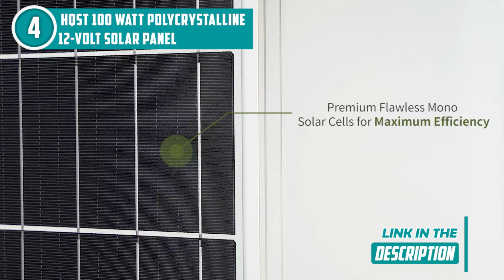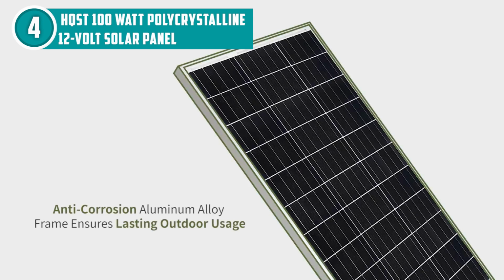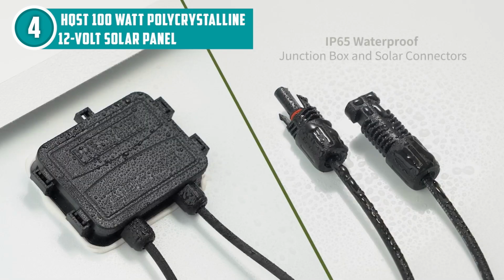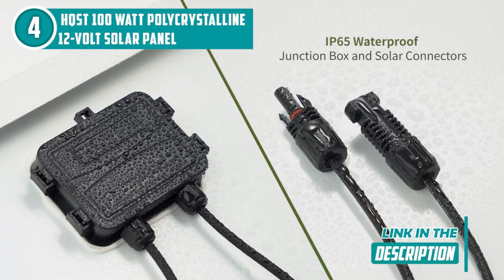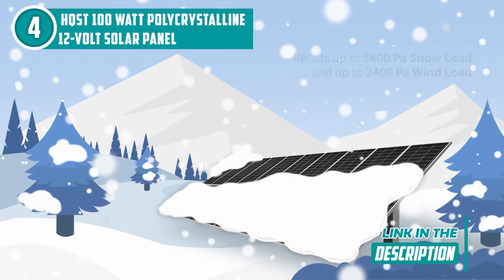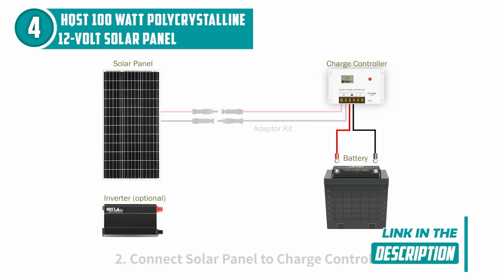It also features multi-layered sheet laminations and advanced encapsulation material, which guarantees a long service life and a positive output tolerance. Aside from this, you will also be able to trust this solar panel as it comes with a corrosion-resistant aluminum frame and tempered glass, and it's built to withstand high wind and snow loads. When it came to setting it up, we didn't have a single problem. The junction box, MC4 connectors, and pre-drilled holes made it easy to mount, so we were done in a snap.